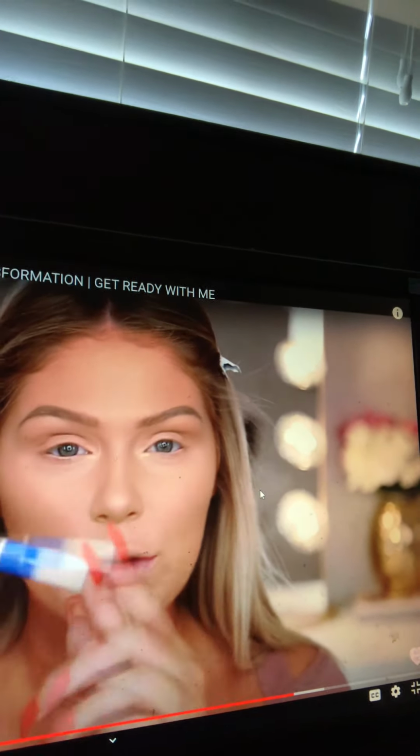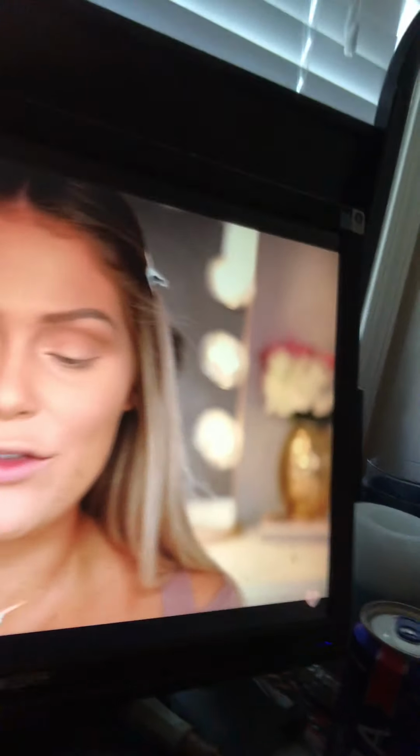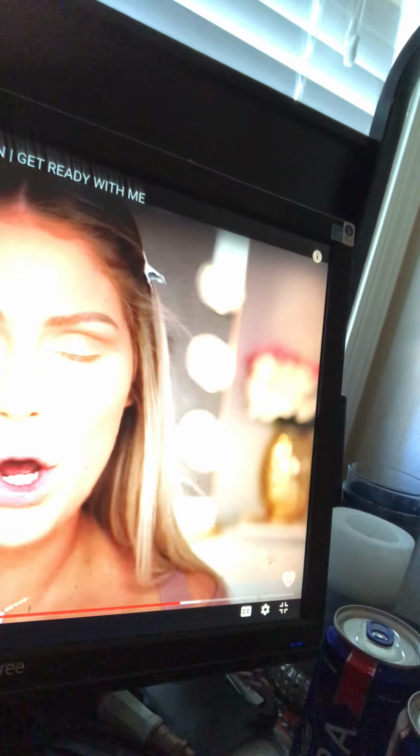On my lower lash line, I use this one. This is from the Estée Edit. I know I've talked about this so many times. The Estée Edit doesn't exist anymore, but I do have a lot of these mascaras left. So I continue to use this on my lower lash line, just this little tiny guy. You can't buy it anymore, but any mascara is going to work.